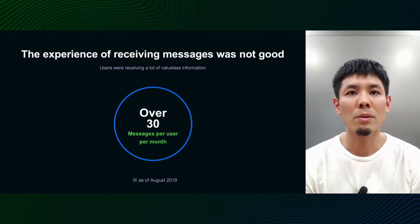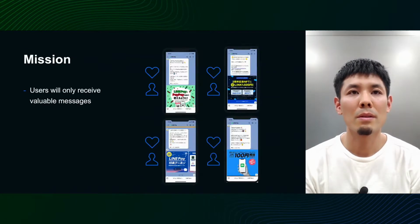In other words, users were receiving a lot of unhelpful messages, since the system was not optimizing who to send messages and what kind of information would be useful for them. In order to solve these problems, we set a mission to deliver useful information to each and every user and made improvement.